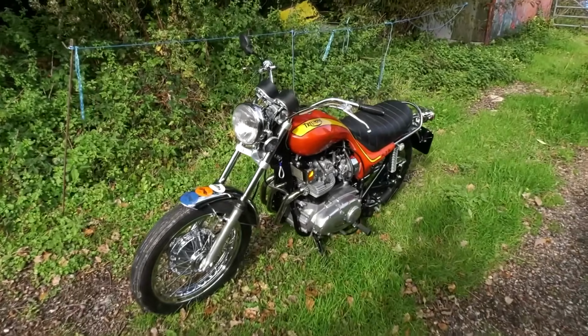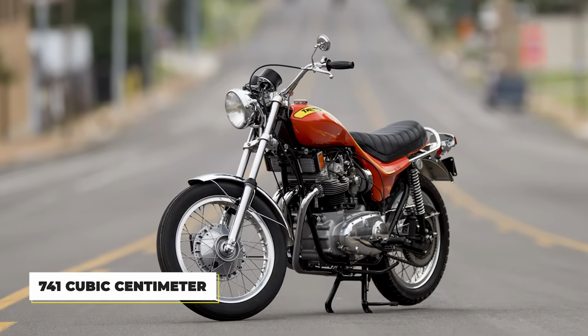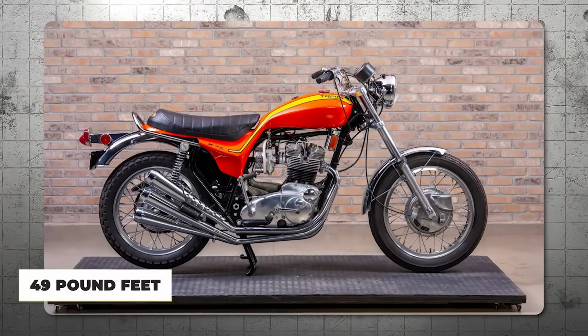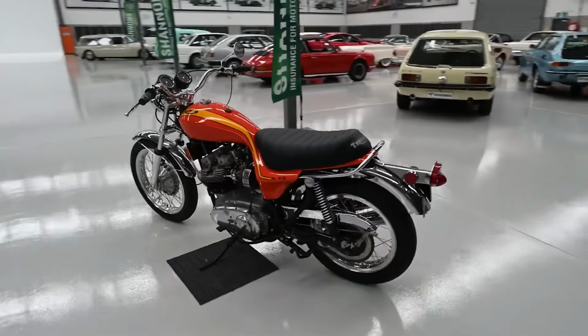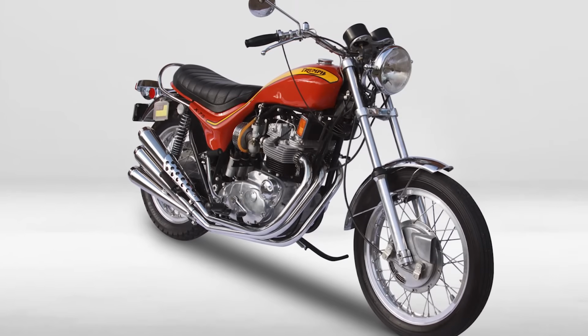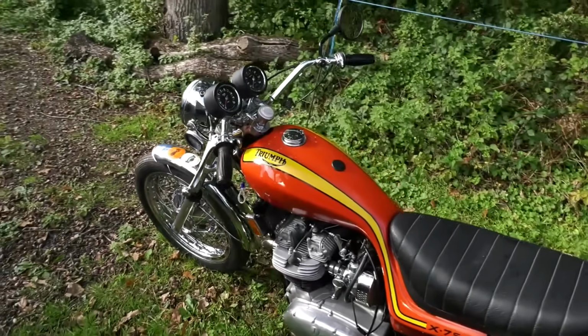Released in the year 1973, this bike was powered by a 741 cubic centimeter triple engine that delivered 58 horsepower and 49 pound-feet of torque. With that kind of output, it could reach a top speed of 115 miles per hour and launch from 0 to 60 in just 5 seconds flat. The Hurricane wasn't just fast, it was fearless in design.